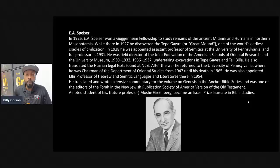In 1928, he was appointed assistant professor of Semitics at the University of Pennsylvania and full professor in 1931. He was a field director of the joint excavation of the American Schools of Oriental Research and the University Museum, 1930 to 32, 1936, 37, undertaking excavations in Tepe Gawra and Tell Billa. He also translated the Hurrian legal texts found at Nuzi.